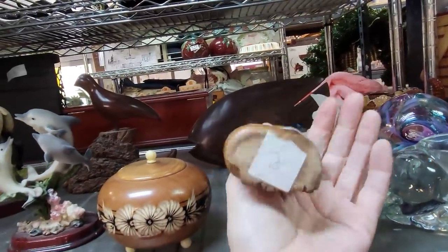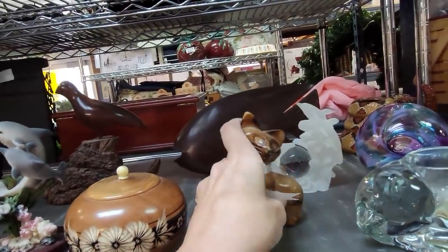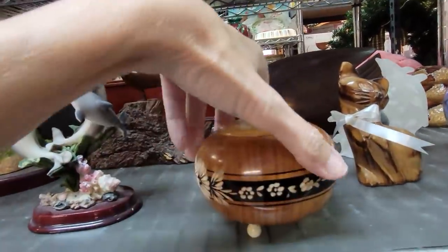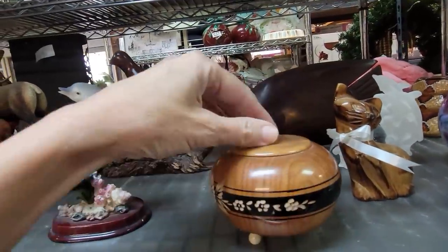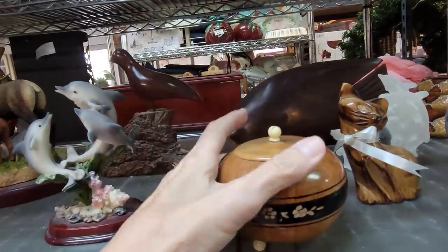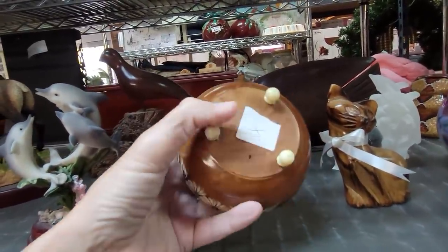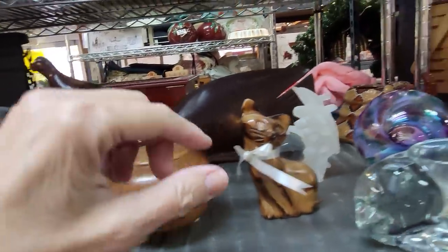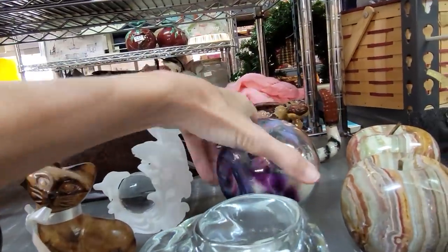He's very cute. Well, but you know what? I'm not gonna get him. And then there's this guy. That's very pretty. Although I don't like that it's plastic on the feet and the finial. So I'm gonna leave that.